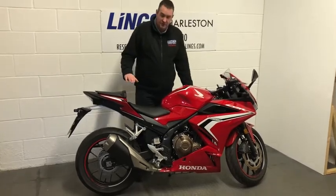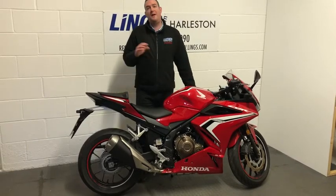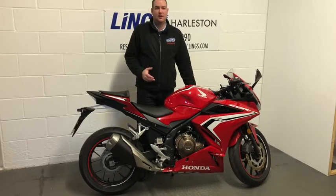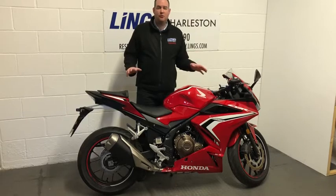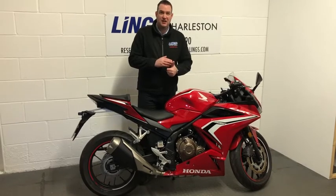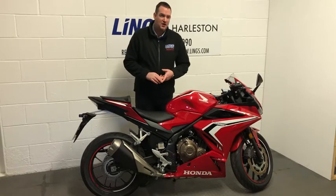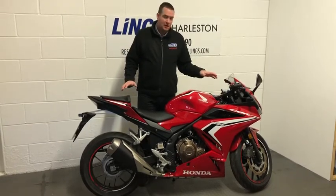So, this particular bike has been pre-registered by Lins. Now, what that means is we've secured an additional saving against the bike. So, this particular bike has got £650 off of the list price, and you still benefit from the remaining balance of the manufacturer's warranty and the remaining balance of the 2-year roadside assistance as well. So, a simply stunning deal that's available on this particular bike.